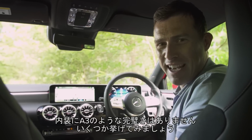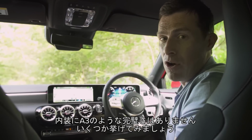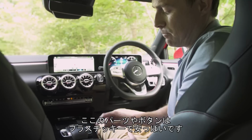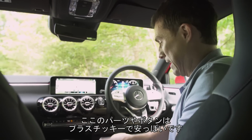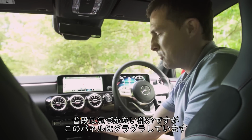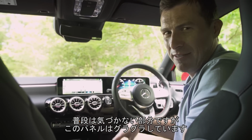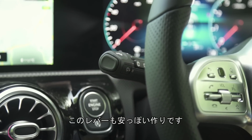The inside of this new Mercedes A-Class isn't quite perfect, and I'll point out a few things that I'm not so keen on right now. For instance, that nice cheap bit of plastic here and this button here. Yeah, that's really nasty feeling. This bank of switches kind of moves if you press it, though you probably won't be doing that much in real life. I just thought I'd point it out to you. I'm also not keen on the indicator stalk. It just feels cheap and nasty.